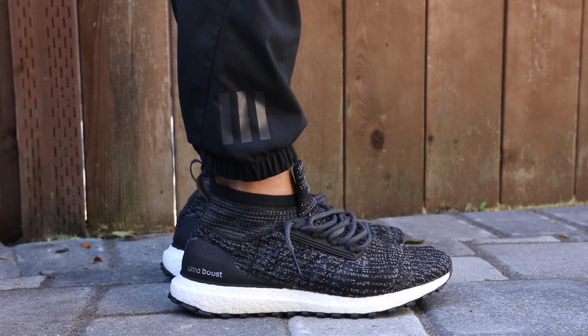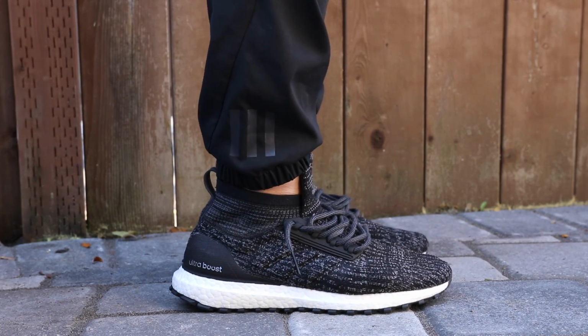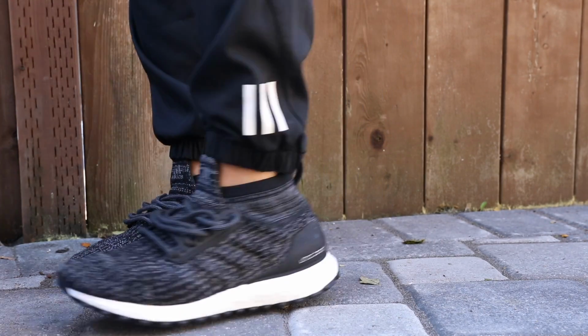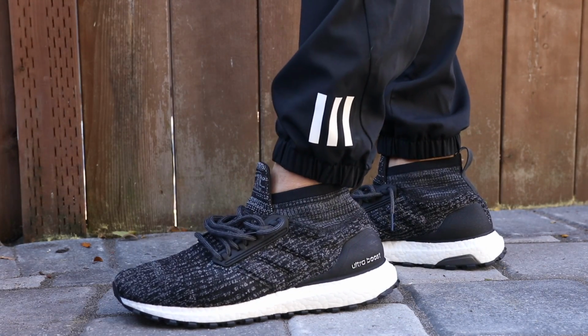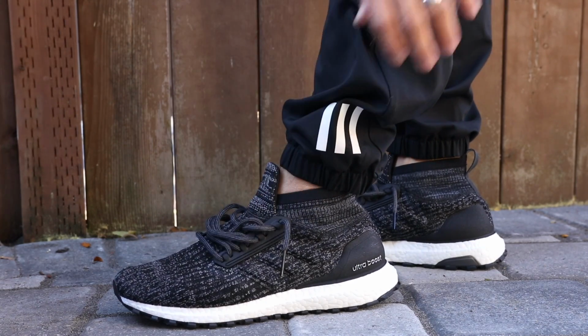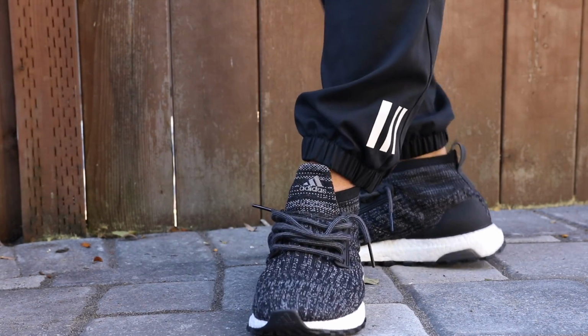It has extra traction on the bottom for winter and fall months. And it has obviously the Ultra Boost midsole, which is a huge plus as well. It does have a non-functional detached tongue, but it adds a little bit of aesthetic value to the shoe. And this mid-top Ultra Boost was just really good in my opinion.